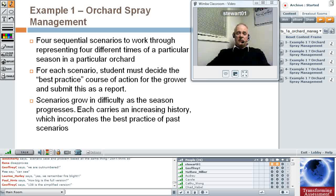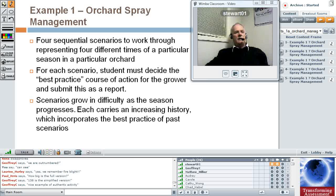And they've got to decide whether they need to carry out any sort of control actions on that particular day or in the next coming days. Now, these scenarios, they grow in difficulty as the season progresses. So they do 4 of them, and they do them sequentially, and each 4 is at a different part of the season. But each scenario carries the history of the previous one.